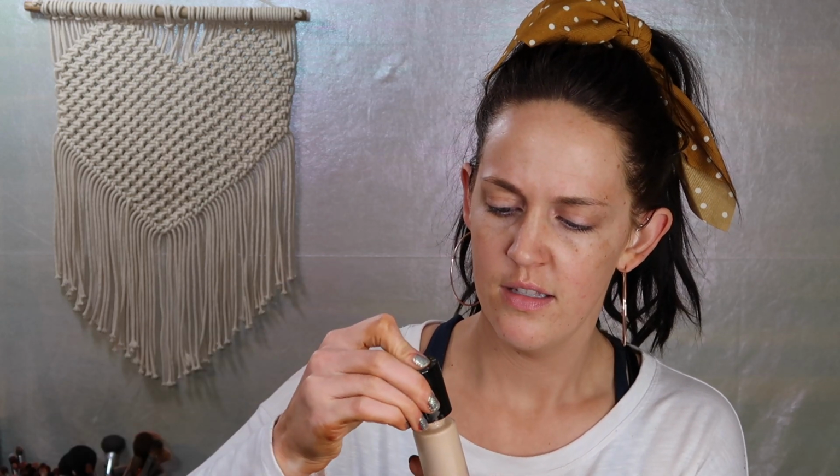I feel like this has been a pretty polarizing product, in the sense that people either really love it or really hate it. So it says to shake well, and then you twist the cap and press down. Okay, interesting. So then I'm going to take it on my beauty sponge.